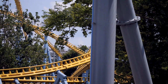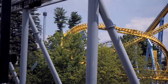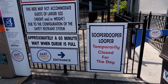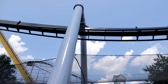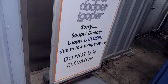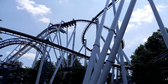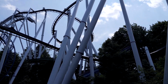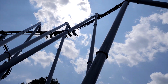One thing I did notice, Super Duper Looper is closed. Let's take a look at the sign that they put there. Unfortunate. I do like the way it interacts with the other coaster next to us, Great Bear, which is like literally right next to us. I do like how they're all kind of intertwined, but there's a really funny sign just down here. So Great Bear is about to go. Looks like they have somewhat socially distanced their ride trains. We're just gonna follow this for a bit here.